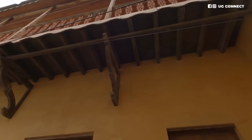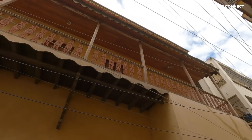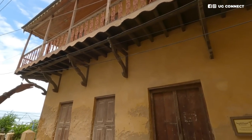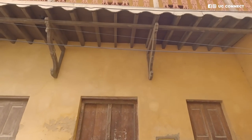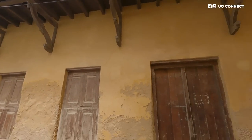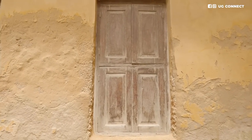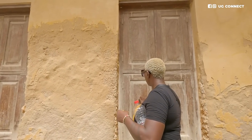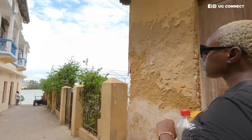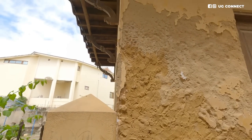So it's like that ship? Yeah, how that British ship used to look. It's a two-story building, and you can see the type of balcony. It has the wooden details, and this is really hard wood. Even the windows and doors are from that time? Yes. Wow. See how these people are trying to revamp it. Otherwise it gets destroyed.